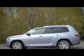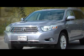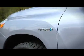The hybrid version has exclusive styling features. The base hybrid gets unique 17-inch wheels, and on the Limited, 19-inch wheels. The headlights have a blue tint to them along with a slightly different grille. There are hybrid badges on the side and rear of the Highlander, but they're kept to a discreet minimum.